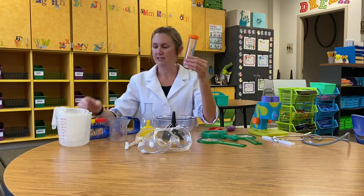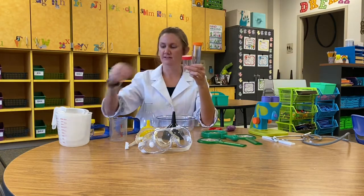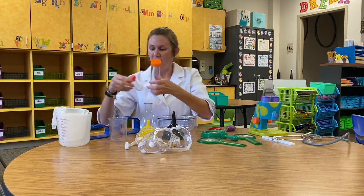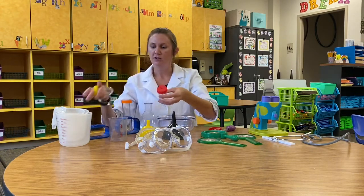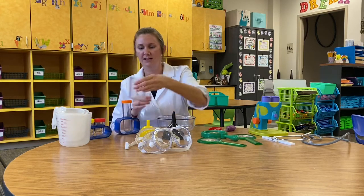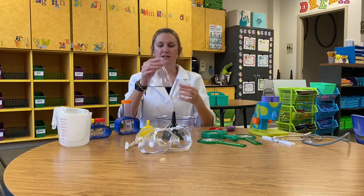So we talked about the flask as one way to measure, but you can also use test tubes. Test tubes come in lots of different sizes. I may put different chemicals inside each one of these, and then I may take 2 of the same chemical to pour into my flask, which I could then pour it all together into my beaker.